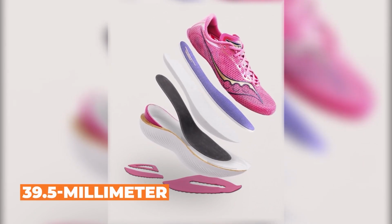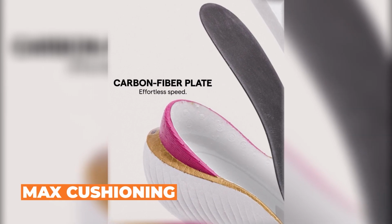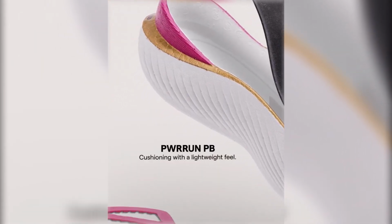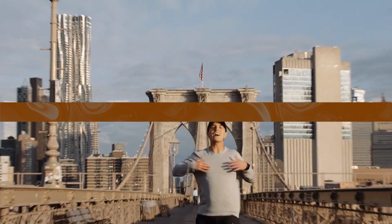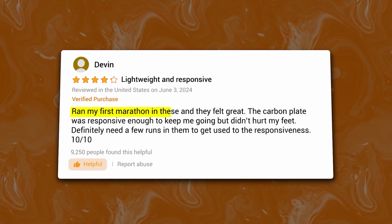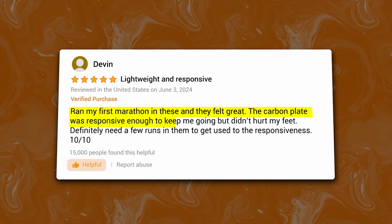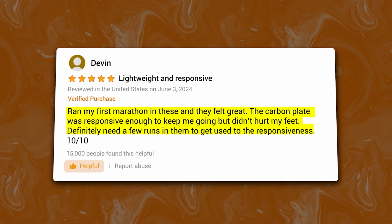With a 39.5mm stack height in the heel, you're getting max cushioning without breaking any race regulations. Plus, it's softer than previous versions, which makes it a real contender for marathon racing, not just short bursts. As Devin reviews, "Ran my first marathon in these, and they felt great. The carbon plate was responsive enough to keep me going but didn't hurt my feet. Definitely need a few runs in them to get used to the responsiveness."